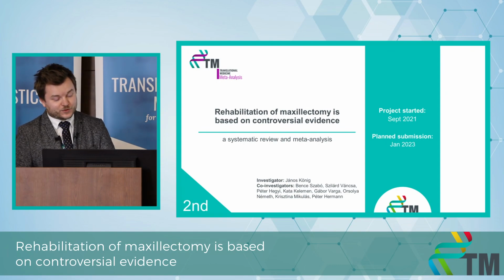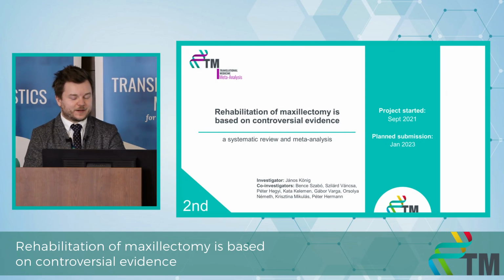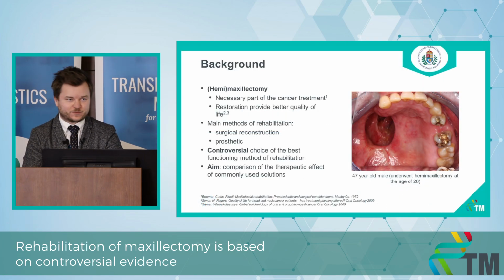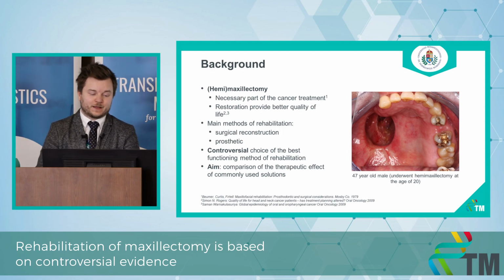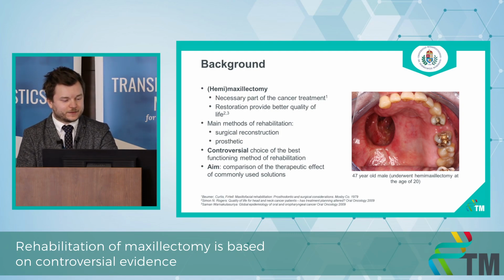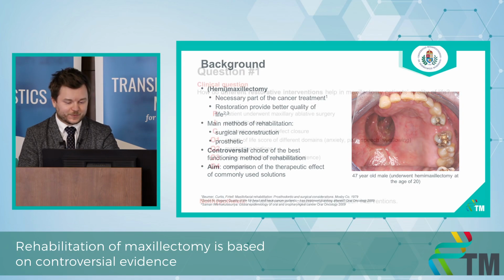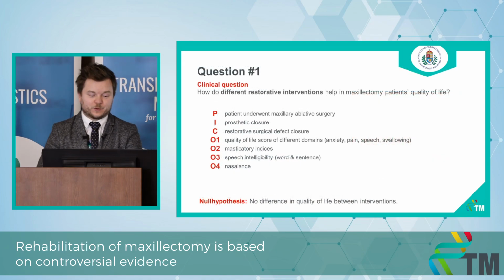My second project revolves around the rehabilitation of maxillectomy patients. In these situations, we have 2 paths ahead of us. The first one is the surgical reconstruction. The other one is the prosthetic obturation. The choice between these 2 rehabilitation methods is, unfortunately, based on controversial evidence. And the aim of this review is to summarize all the available information about these 2 options.